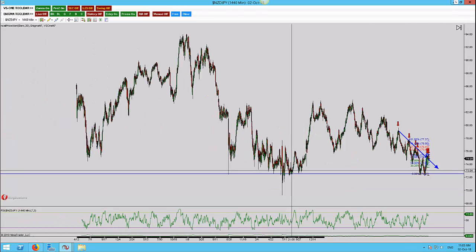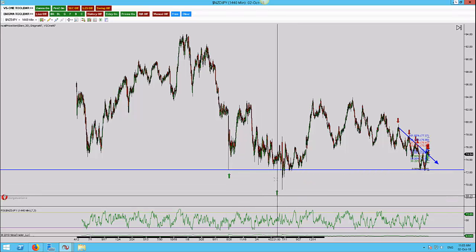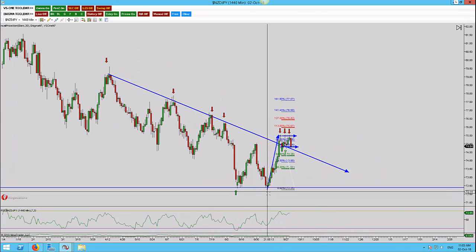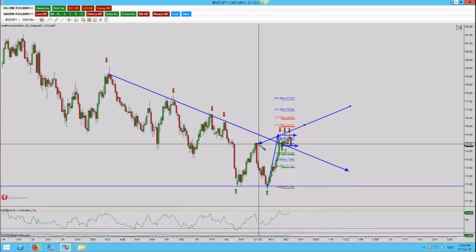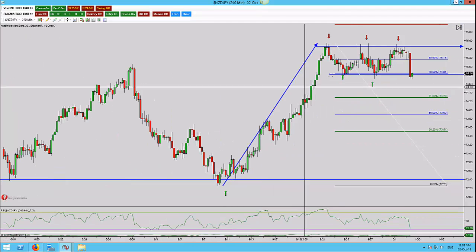Also, if you want some more confluence, if you look down at this structure level just here, you can see that this is a major level of structure that's been tested in the past, and we actually came and double bottomed. And then what we did was we broke out of this channel and we've violated this internal level of structure as well.